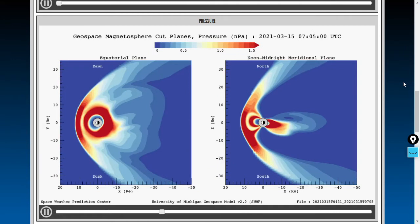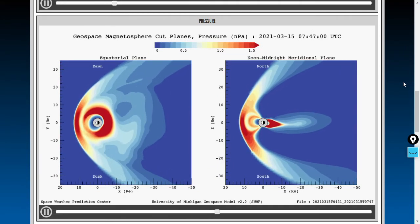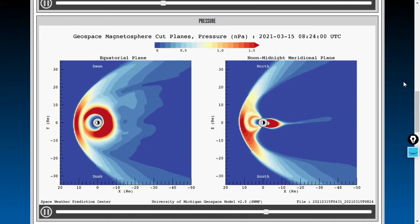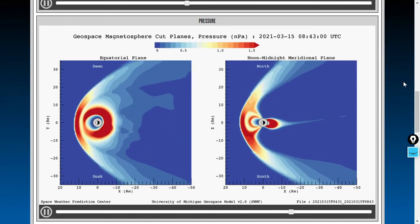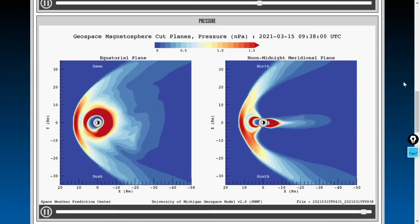That was the density. Here's the pressure. The previous pane was showing density in protons per cubic centimeter. This is showing magnetic pressure in nanopascals. Again, solar wind still is slightly elevated.